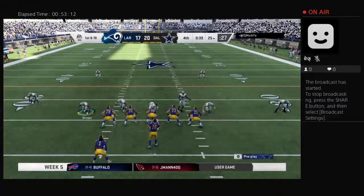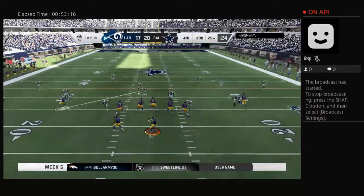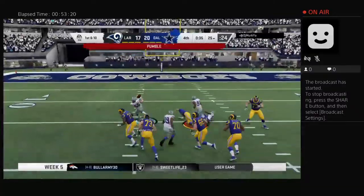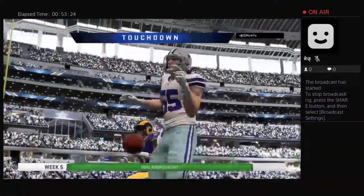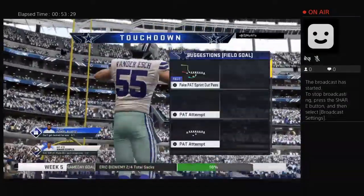Set to begin their next drive, the Rams offense at the line. They only need a field goal. Obviously, the clock a huge factor. They'll be watching that. Nowhere to go here. He lost the football. It's picked up by the Cowboys. And this defense has broken it open as they return it to the house for 6.